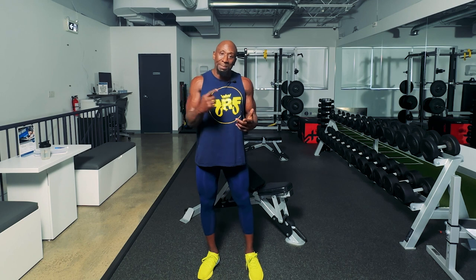Like I mentioned before, this is one of the most powerful ways to build muscle mass and burn fat, because we're using the three main things you need when you want to build muscle. We need mechanical tension, we need muscle damage, and of course we need metabolic fatigue.